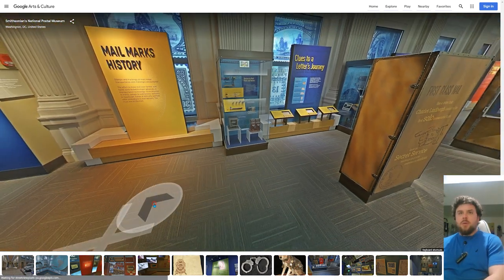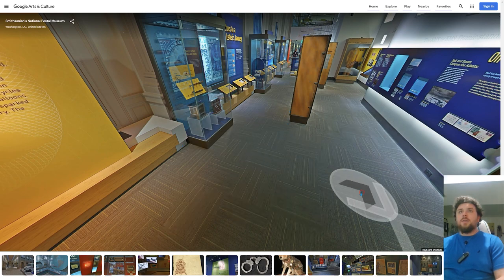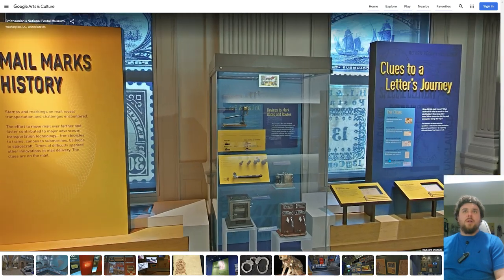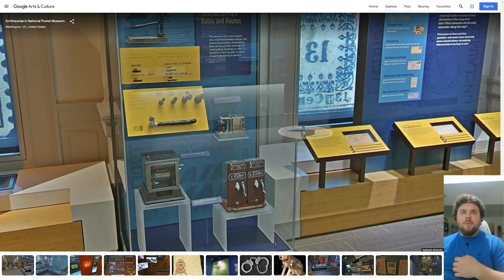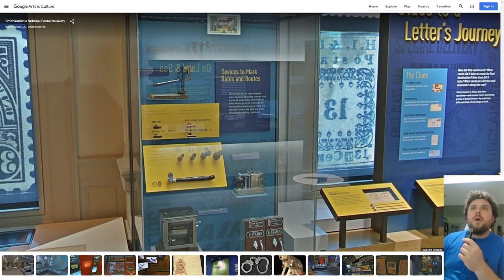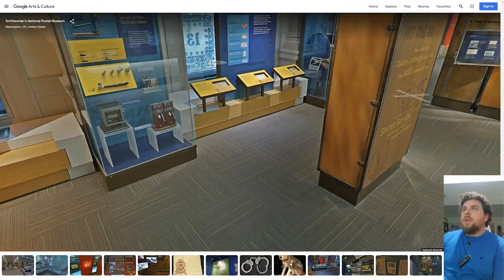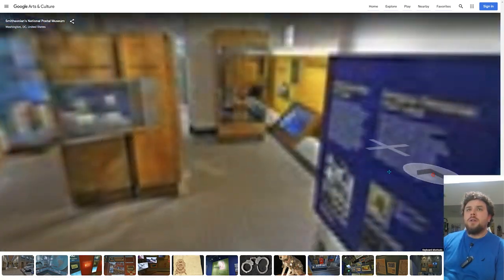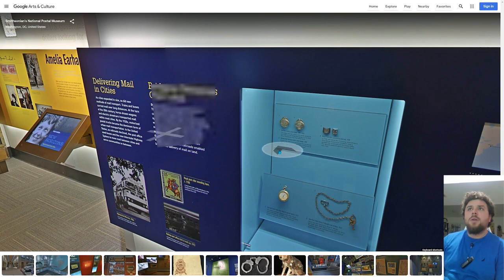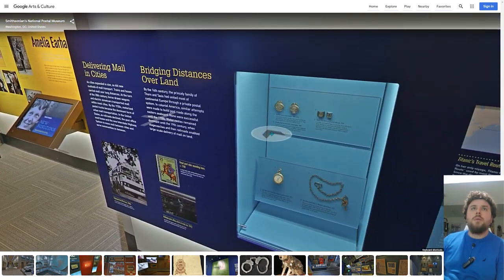I'd love to get a little closer to that. Darn it, there's no X right in front of it, but oh well. See the different machinery here, all kinds of stuff. Yeah, man, postal history in general is just so deep. No wonder I don't know it all. It's okay that I don't know it all. There's so much to know.